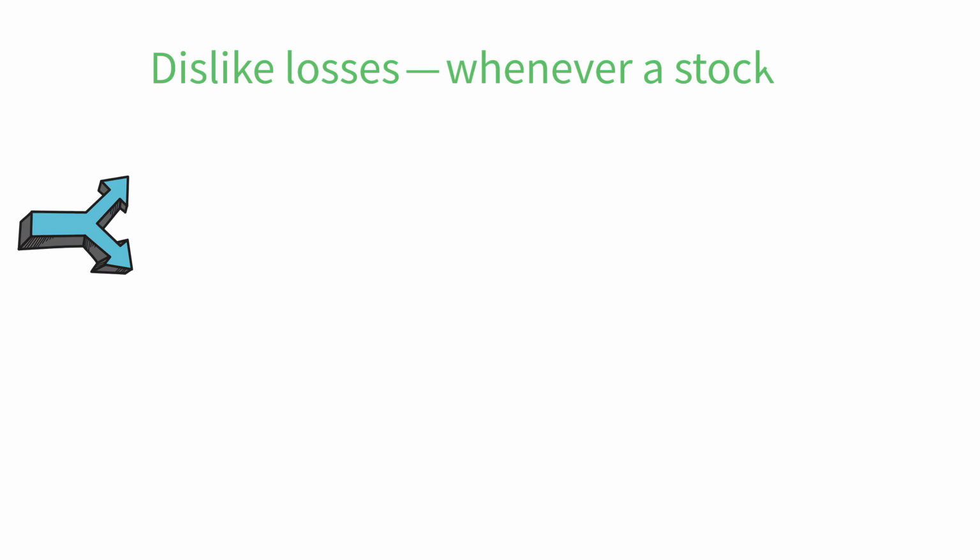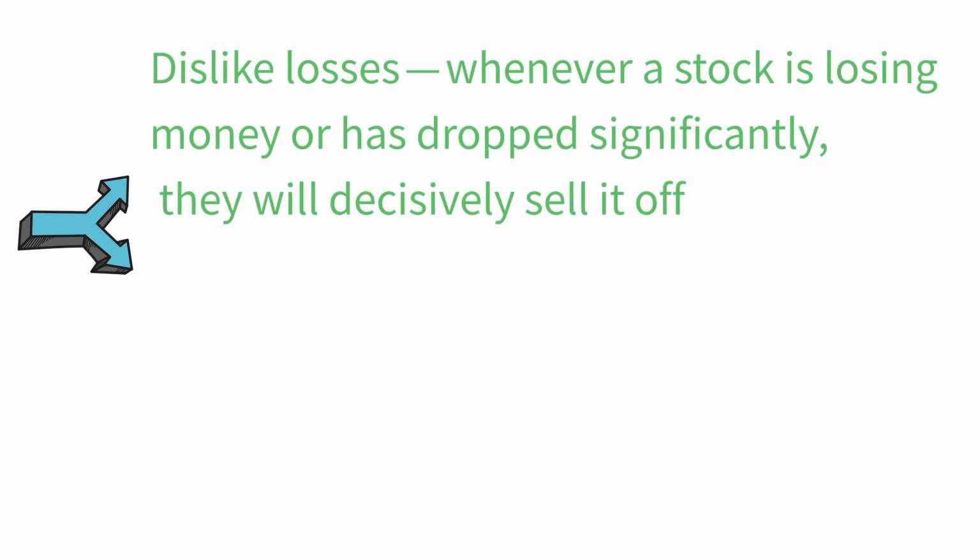They both dislike losses. Whenever a stock is losing money or has dropped significantly, they will decisively sell it off. Since we rebalance the portfolios every week, this approach essentially acts as a stop-loss, quickly clearing out underperforming stocks.